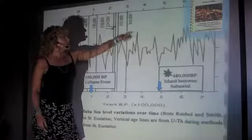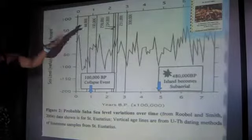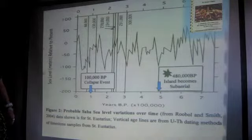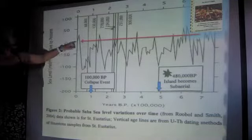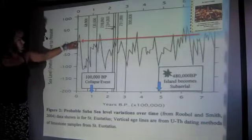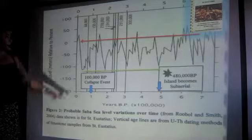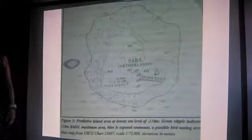But what I want you to notice is that sea level changes all the time. Slowly but surely, in geologic time, it changes. Click it once. This is where we currently are. Sea level has been higher in the last 5,000 years, and it's also been much lower. Next slide. Oh, here's the lowest sea level stand.